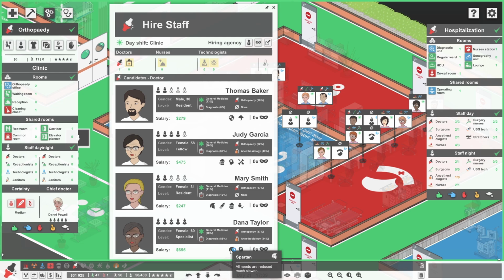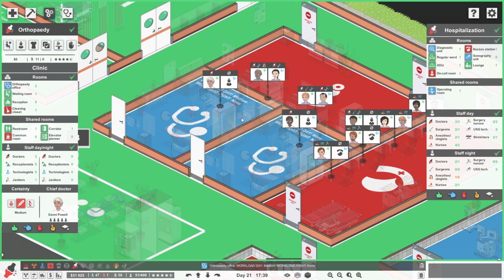She is a Spartan. Okay, that's a surprise. All her needs are reduced slower. And she's a people person. Reveals hidden perks of people after interacting with them. Oh, she's very good. She's expensive, but my goodness me, she's very, very good indeed. Judy Garcia, the other potential candidate, is an alcoholic, a people person, and a hard worker. But you're not as good. So, yeah, okay. Dana Taylor, in you come.